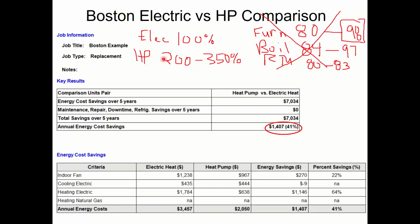At no point in time does a heat pump ever make any heat. Furnaces, boilers, rooftops, electric heaters all make heat. Heat pumps don't make heat. They just move it from outside to inside. They pump it from outside to inside. So I don't have to pay to make heat. I only have to pay to transport heat. That is why it can be more than 100% efficient. So for every kilowatt hour I buy from the utility company, I'm going to get 2 or 3 kilowatts worth of heat happening in my building.